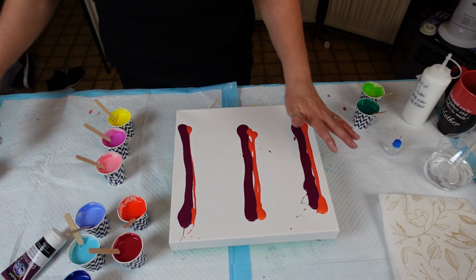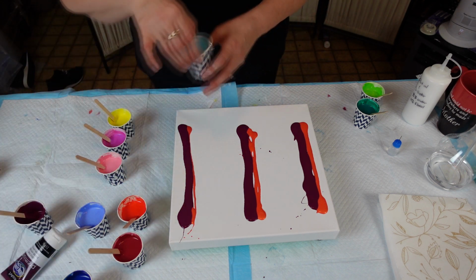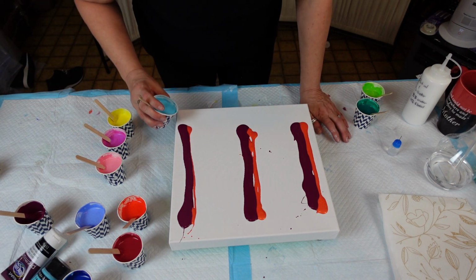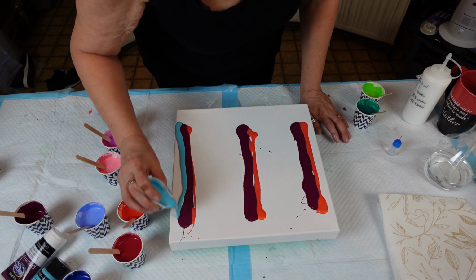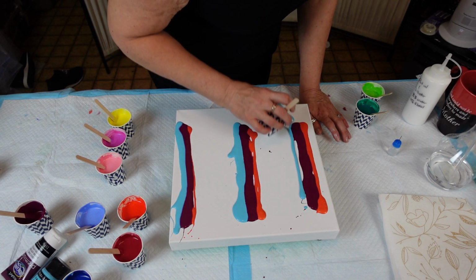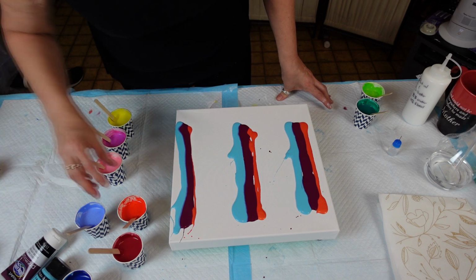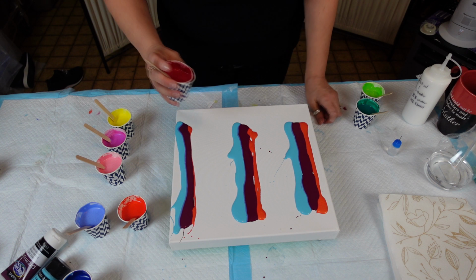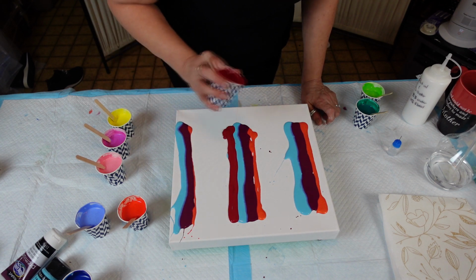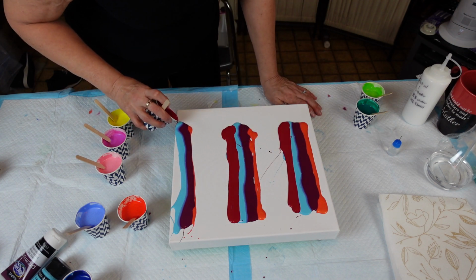Now we're going to have white on the top, and we're going to have some green on the bottom. So let's do some light. I need to move all these down so I can see them. The light blue, permanent. I'm going to do it on that side. All right, that. Let's do some red. This is the cadmium deep red hue. And let's go on the outside if we can.